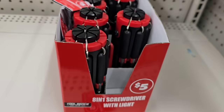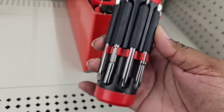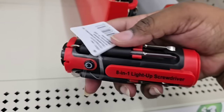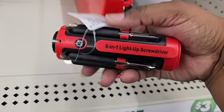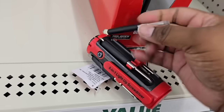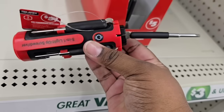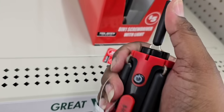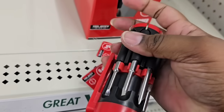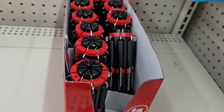I love multi-tools. I've been featuring them in my last few walkthroughs, and this one also was very impressive. So this is an 8-in-1 tool that has all of these screwdrivers included. It also has a flashlight. In order to use this tool, it's really easy. You just select the screwdriver that you want, you flip it out, lock it into place, and then go to work. And I love that it's small and compact because you can store it away and it won't get in the way of anything. This is kind of heavy as well, and it's only $5.